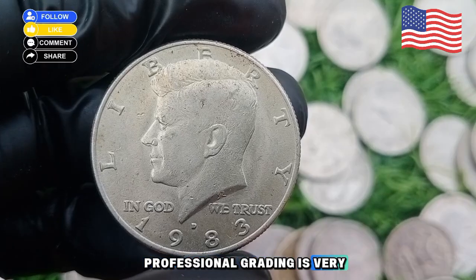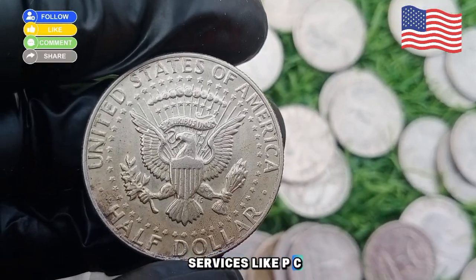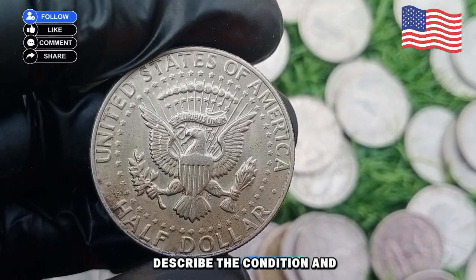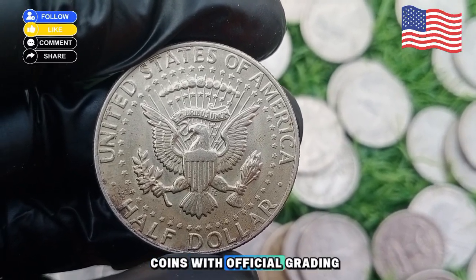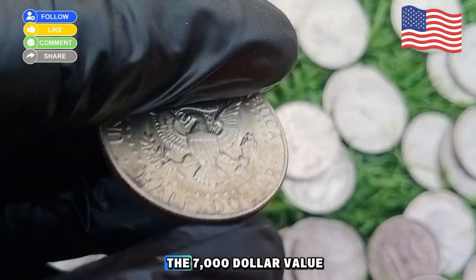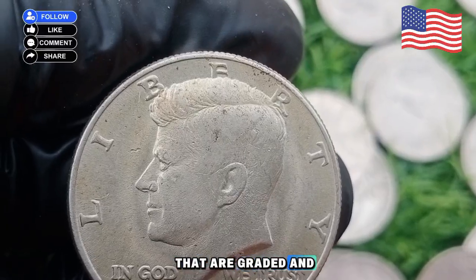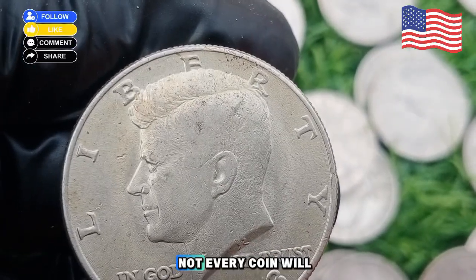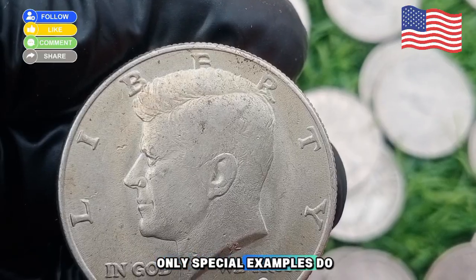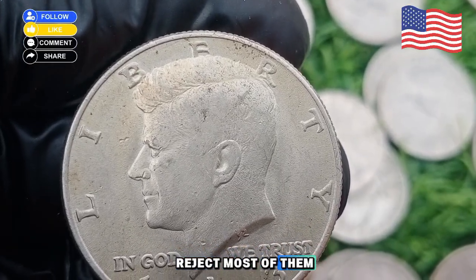Professional grading is very important for high-value coins. Services like PCGS and NGC confirm that the coin is real and describe the condition and error. Coins with official grading sell for more money because buyers trust them. The $7,000 value often comes from rare error coins that are graded and sold at auction. Not every coin will reach that price. Only special examples do. This is why collectors check many coins and reject most of them.